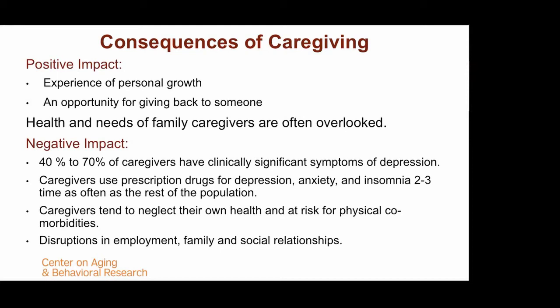Caregiving may also result in disruption in family relationships, social relationships, or in employment. Some caregivers have to switch to part-time work or leave work roles altogether because of their caregiving responsibilities. Because of these consequences, there are many programs available now to support caregivers.